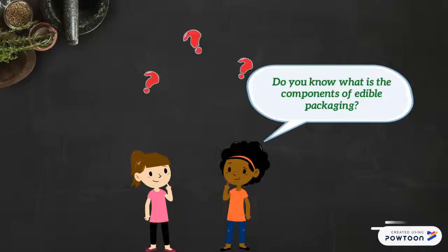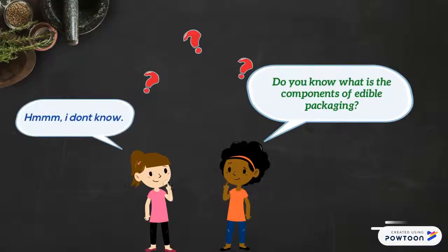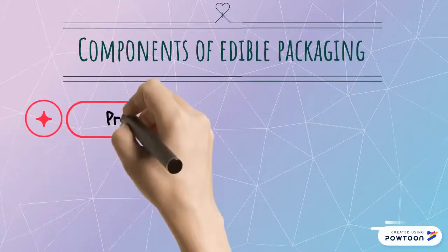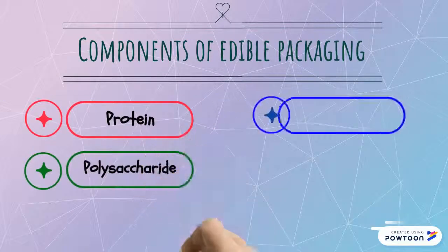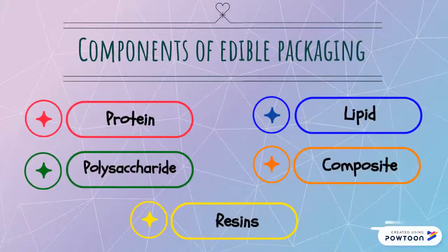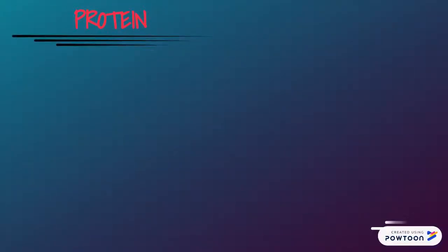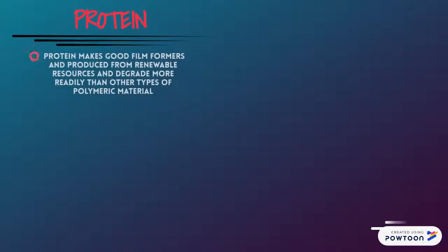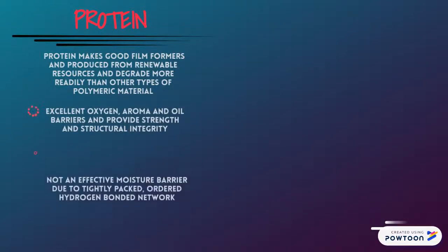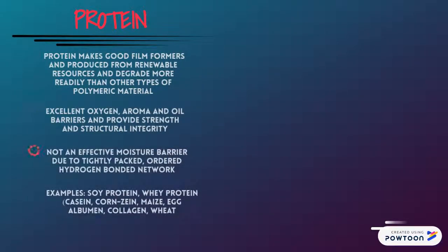Do you know what the components of edible packaging are? I don't know. The components of edible packaging are protein, polysaccharide, lipid, composite, and resin. First, we will look at protein. Protein is a good film former and produced from renewable resources and degrades more readily than other types of polymeric material. It has excellent oxygen, aroma and oil barriers and provides strength and structural integrity. One of the examples is casein.